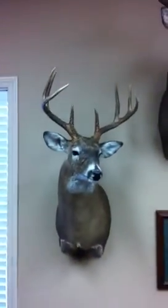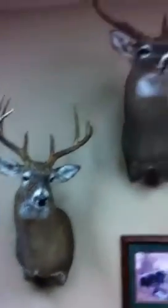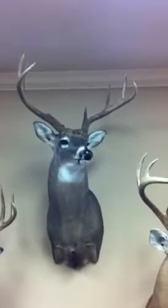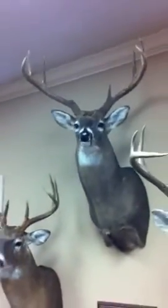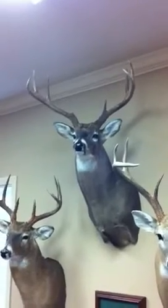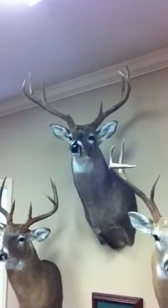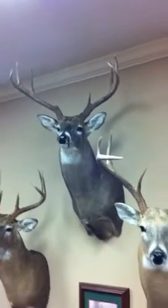Here's an 8 point I killed. Kind of a mistake, but he's still a nice 8 point anyway. And here's a big 8 that I killed this year with my muzzleloader. They aged him at 9.5 years old. The mount doesn't really do him justice. His neck was 30 inches. It was huge. He's the biggest bodied deer I've ever killed.